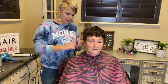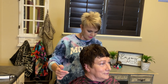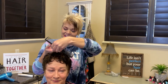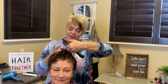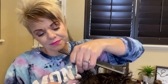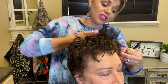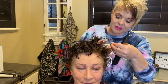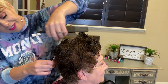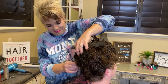All right, sweetie. Now what we'll do, I just want to make sure these backs by the ears are even. Okay, and now we are going to texture. So this is what Janice loves, is this will help it so it's not heavy. This takes some of the hair out. This has the closer teeth. And I like to come through those sides just so they're not thick and bulky for her. Okay, and then back here through the back. And it's so much easier for her to dry, not having all the extra back here.